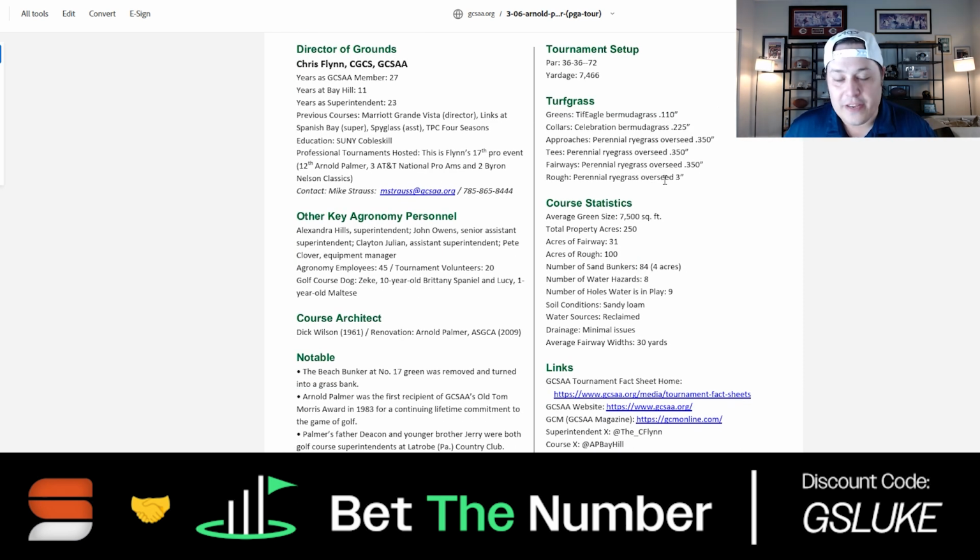You've got 3-inch rough here listed on the sheet, but by the time we get out there to Thursday, Friday, it's going to be a beefy 4 inches long, and it's only going to grow by the time we get to Saturday and Sunday. So hitting fairways and hitting greens around here really is the name of the game, because not only do you have that deep rough, pretty narrow fairway corridors as well, but all the greens are surrounded by really deep bunkers, and then that 4-inch even to 5-inch rough by the end of the week.